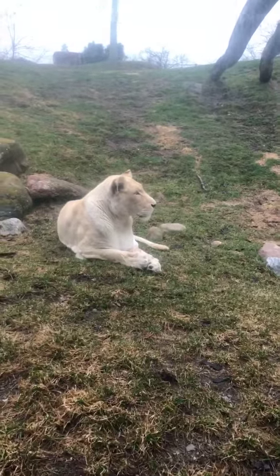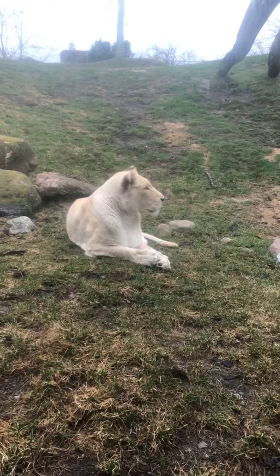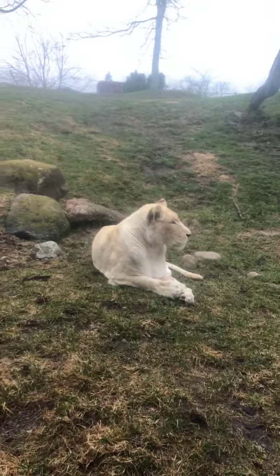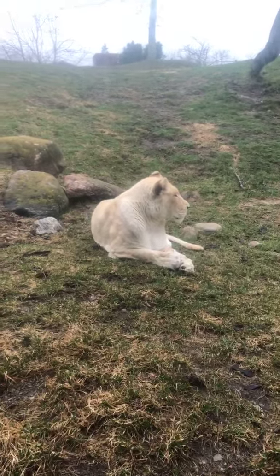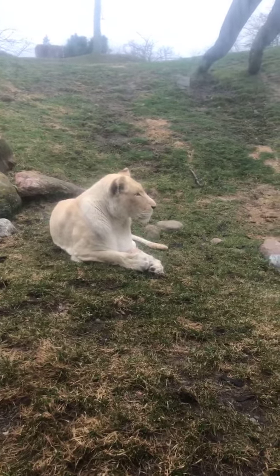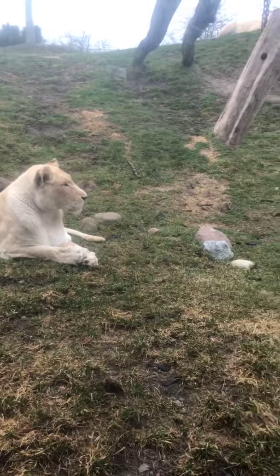What's the cave for? The cave is just an underpassing for the public, actually. So it's going under the lion exhibit. The lion exhibit is kind of cut in half, so it just gives us access to go from one section to the other. No, they are not siblings. That's another question I see popping up. No, they are not related, these guys.